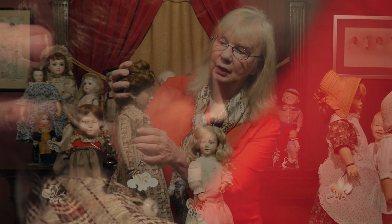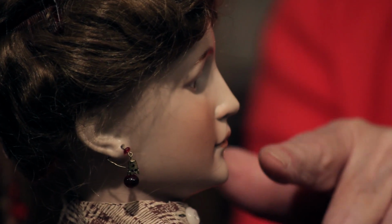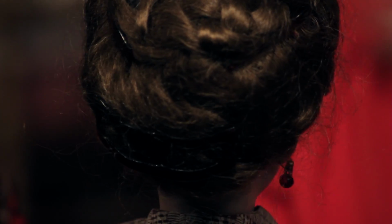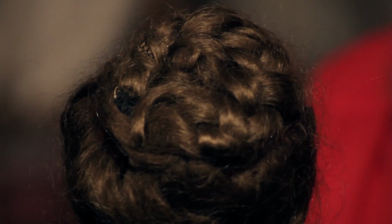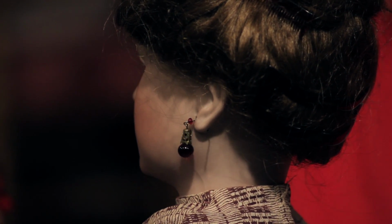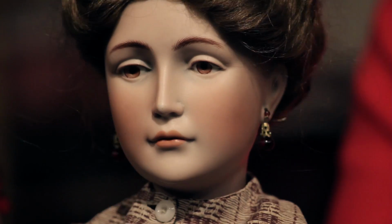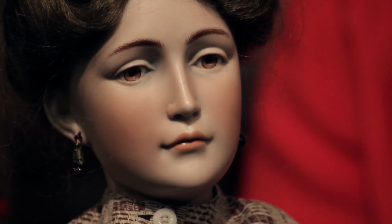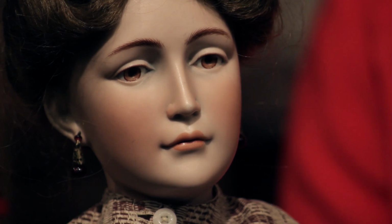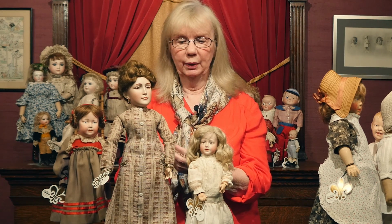Let me show you the profile of the face. Very elegant long nose, very elegant features. I want to turn it around so you can see this doll has her original wig, which is just beautifully kept. Very soft, but very refined, very elegant. A lovely day dress, which is also antique, original to her. And coming in on her face, please look at those eyes. They are so deep. They're not glass eyes, they're sculpted eyes, and the intaglio sculpting on them is so pronounced as to make them look very human-like.